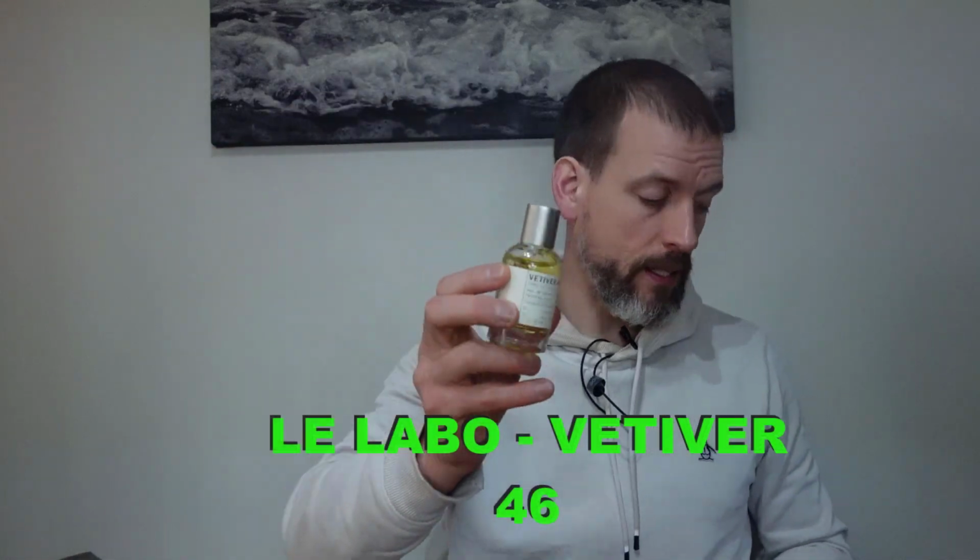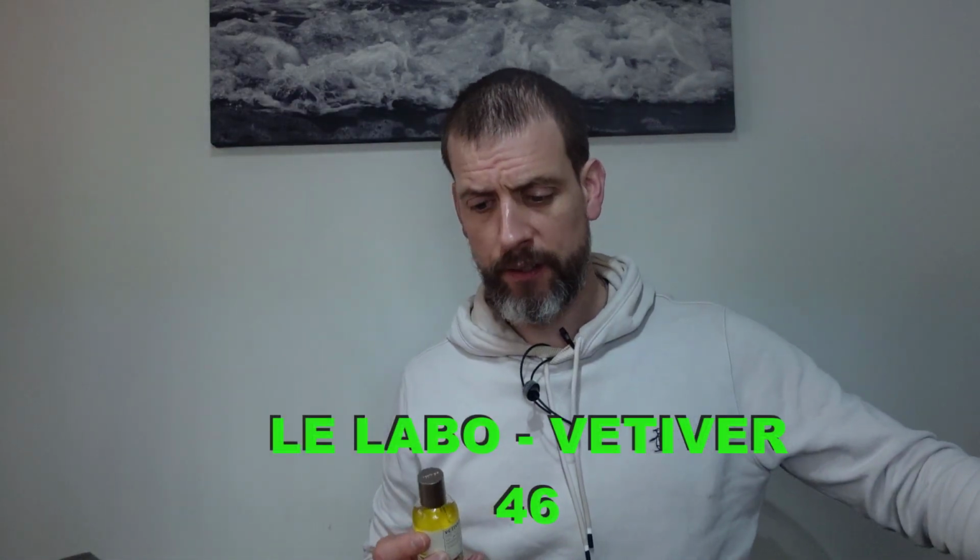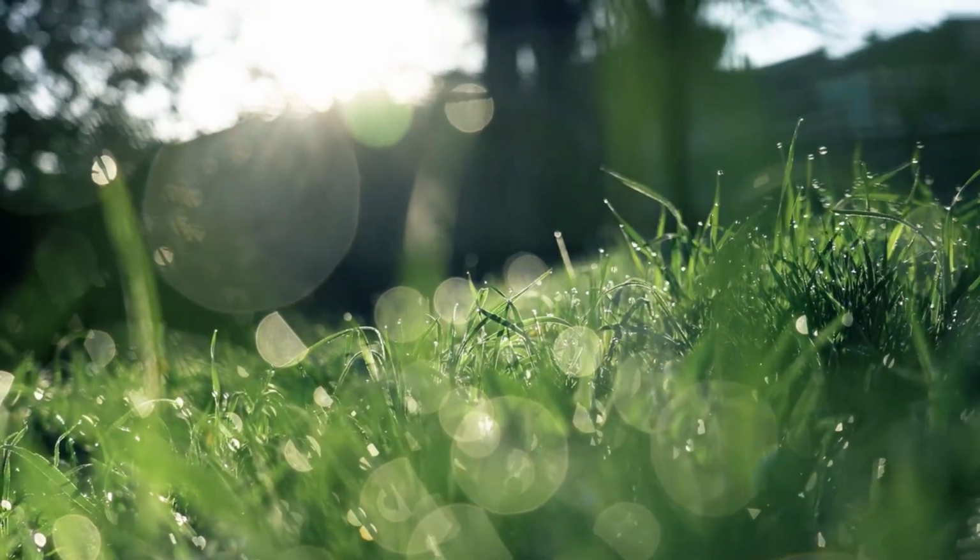Right, so we go into the world of niche, and we go to the house of Le Labo, which I have not been visiting in some time. This one is number 46, and this is Vetiver. I love a good Vetiver fragrance, so does Max Forte, and so does Ashley with Jensen. I'm wondering if it's going to be grassy or whether it's going to be smoky. It's kind of both. It's a grassy, slightly smoky, slightly floral composition.